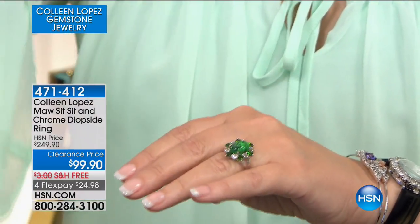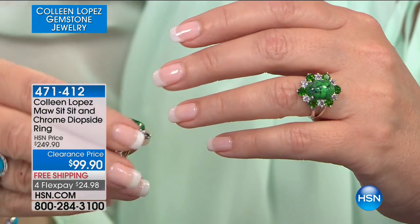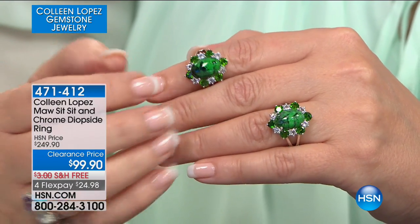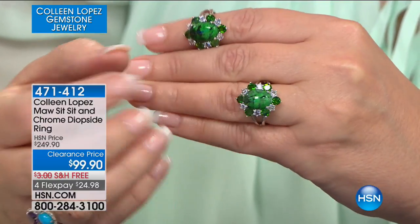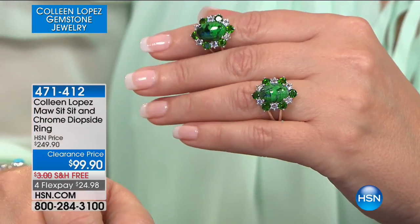So we've had a lot of really beautiful green stones in this hour. This is the chrome diopside paired with white topaz. And then in the center is one of the rarest gems on earth. It's found only in Burma, and it's called Ma Sit Sit. Look at it. They love it and covet it because it's treated like imperial jade. In fact, when they first discovered it, they thought it was jade because it's this natural, gorgeous green. And it is magnificent. It really is.